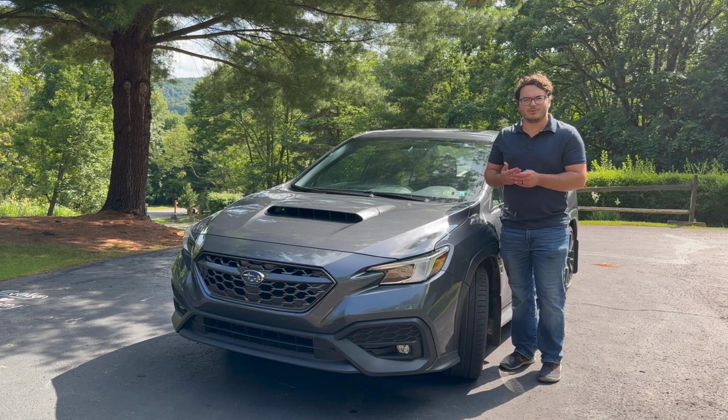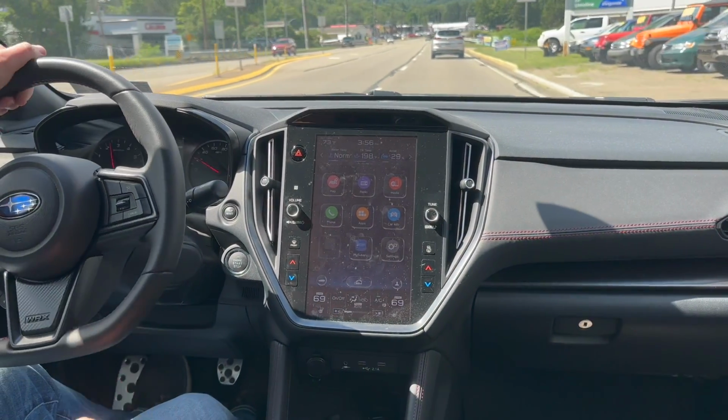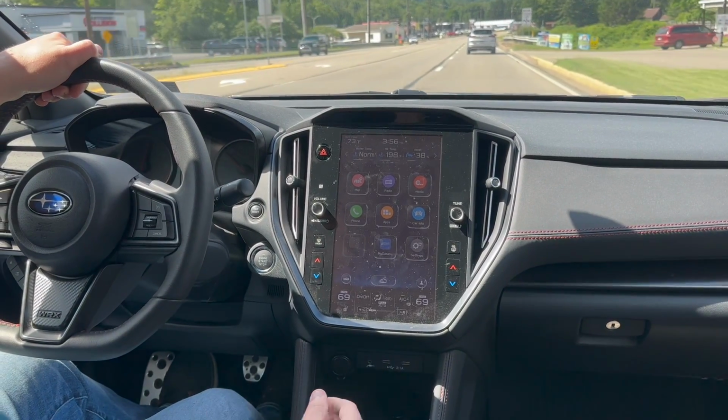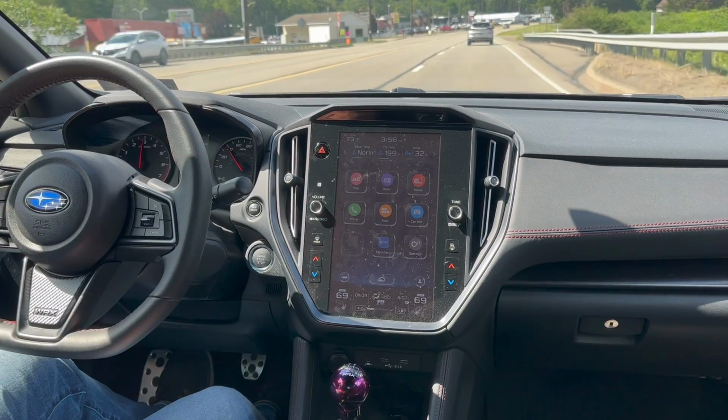We've taken it on a couple longer road trips, about 200 miles, so about 4 hours in the car itself. But I feel like I've had it long enough to be comfortable giving an ownership review and explaining to you guys what it's like to own a VA WRX. Alright guys, we're driving the WRX now. Just wanted to go over some handling characteristics and some performance capabilities.